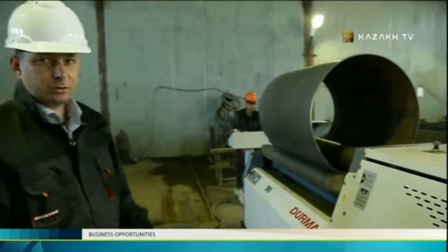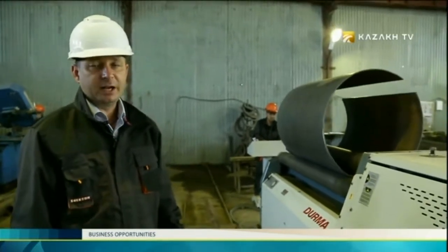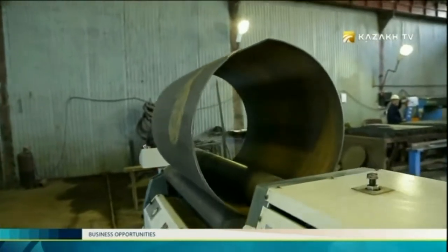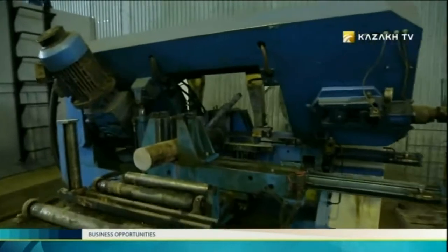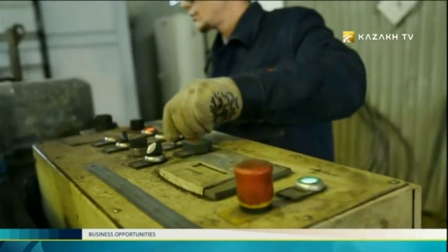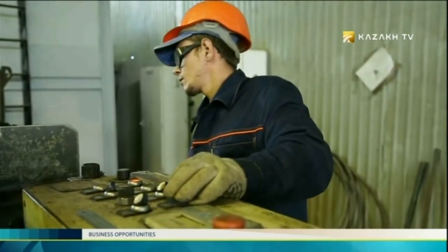At the moment, the metal rolling process is taking place. We will get a shell structure of cylindrical shape. Then we will make cylindrical parts from the shell. Cutting of steel structures takes place at the band saw machine. Accordingly, we do not cut it with gas, we cut it mechanically, which reduces labor intensity and also increases the quality of the cutting.